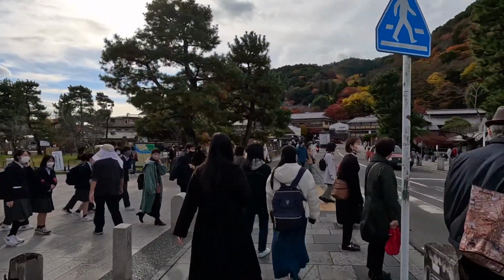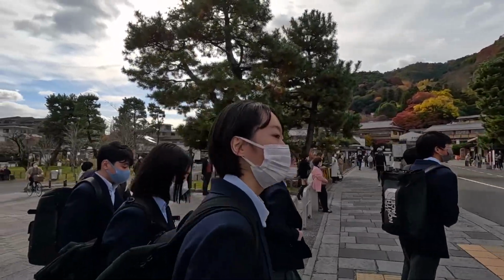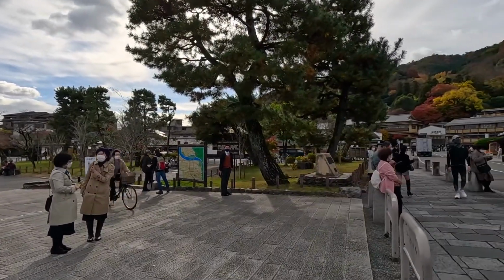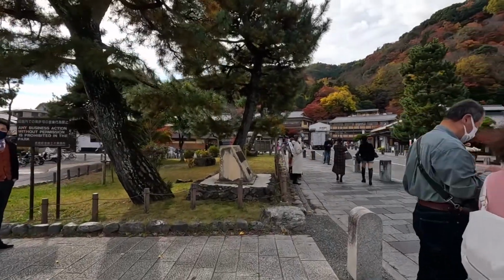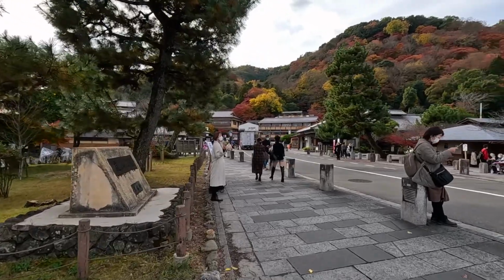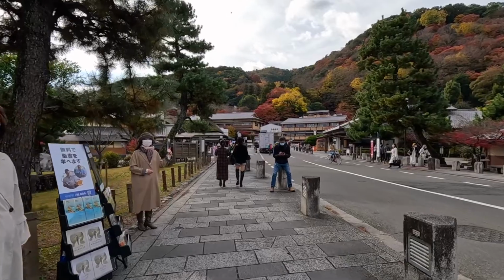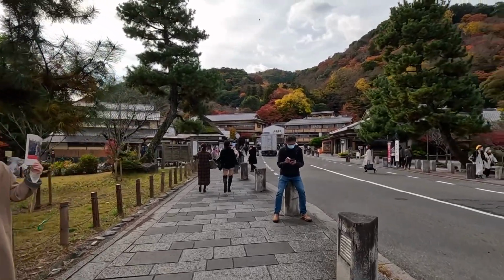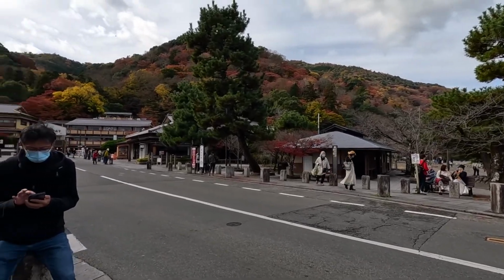Kyoto was the capital of Japan up until 1868, and that's when they switched it to Tokyo. So it was the capital of Japan for over 1,000 years. And here is a public transportation, not transportation, toilet I should say, off to the right over there, in case you want to use it.